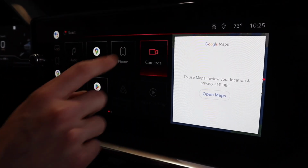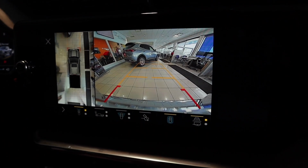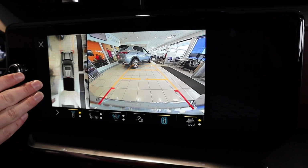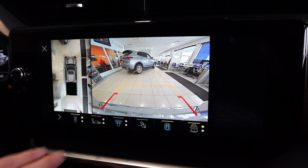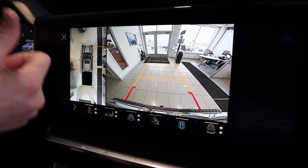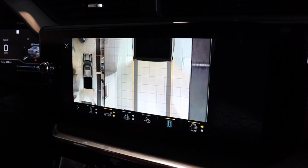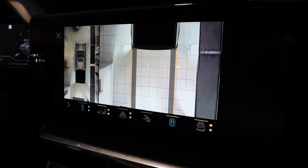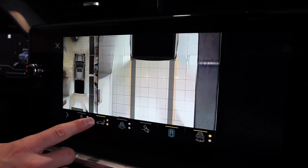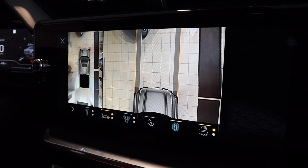Now cameras. There are a lot of new cameras inside this vehicle. Starting with, of course, your 360 view or your bird's eye view. So you can see to the right there is a camera facing forward. If you push on this button, you will then get a view of what's behind us. The next slide, you do have another fun one. This is more a bird's eye view of the back end of the truck, and then again, the front end of the truck. Now I use this one probably the most of them all.